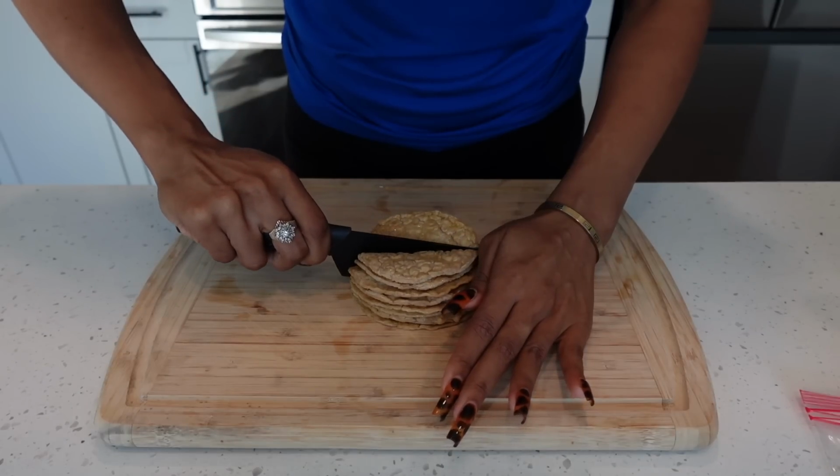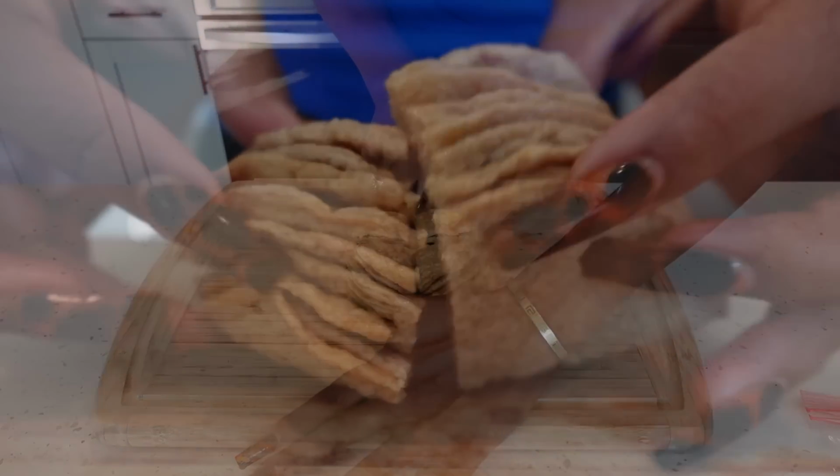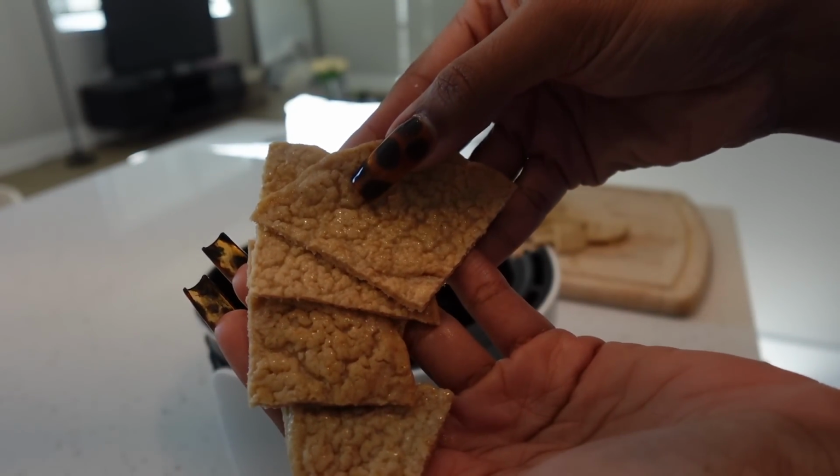I also sprinkled with a little bit of chili powder. You don't have to do this. I probably won't do it next time because I felt like it burned, like it just made the chips look a little bit darker, but they tasted fine.